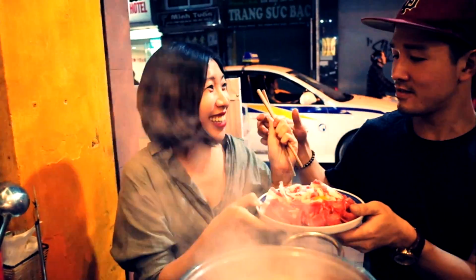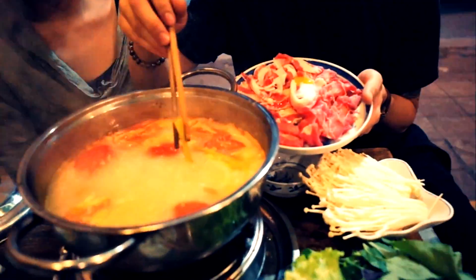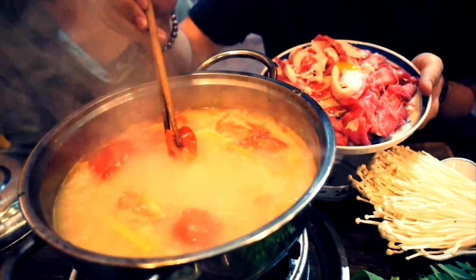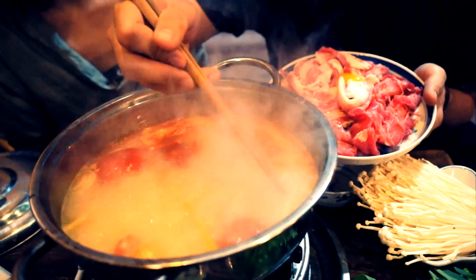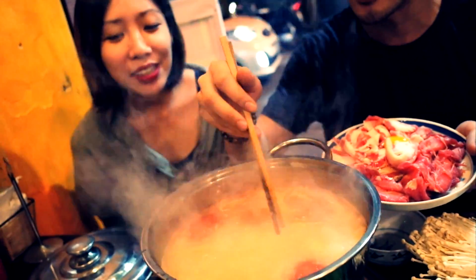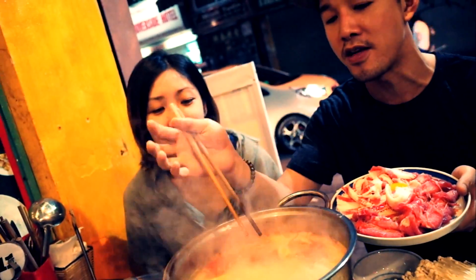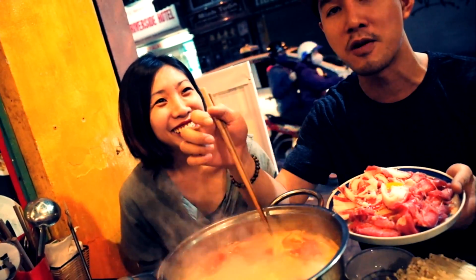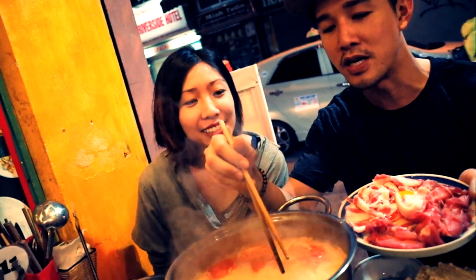So pretty much, the broth is already pre-made. And you see the lemongrass, tomatoes. Ooh, yeah. And also we got some pineapple in here somewhere. Oh, pineapple, and onion. The broth is actually the beef knuckle bone, and when we cook it, we put some fermented rice inside the broth.